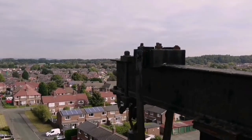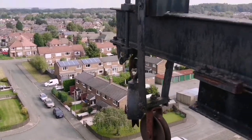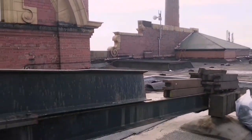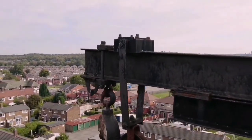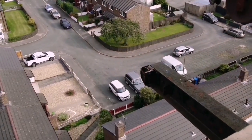Just wanted to highlight this bit of block and tackle here that's over the edge of the building. You see, that's obviously been used in the past for lifting things up. There's some age in that. And there's another piece to it there.